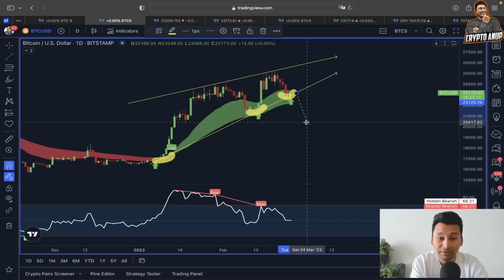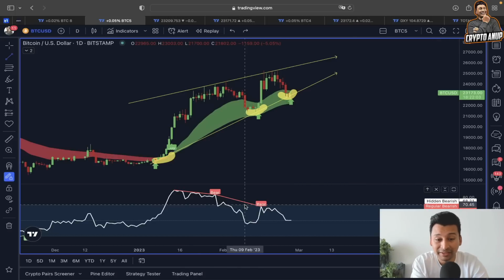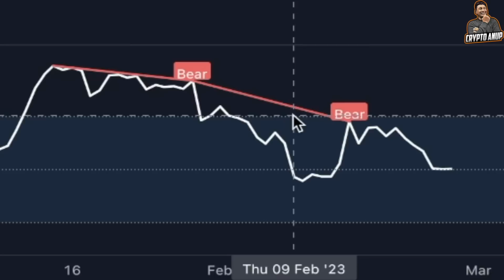Even though the price of Bitcoin is holding this 23,000 range, if we look here to the downside, the RSI is still flashing weakness. I mean, this here is a bearish divergence, and according to the bearish divergence, there is a probability for price showing further weakness for the upcoming days.